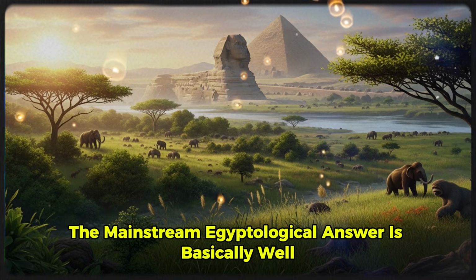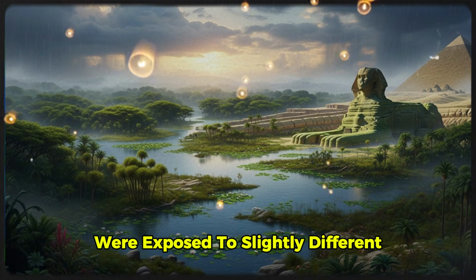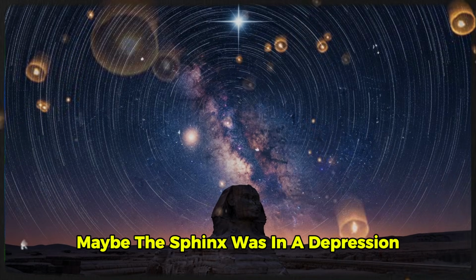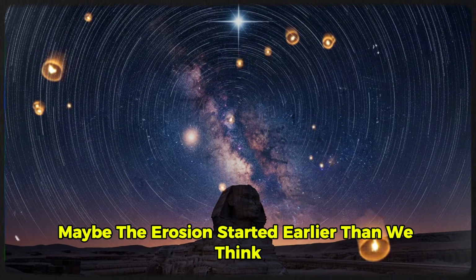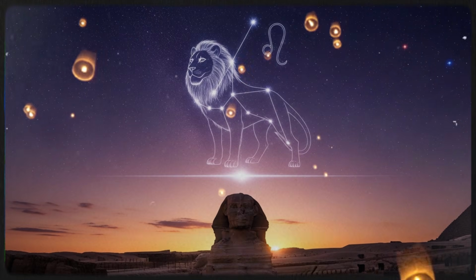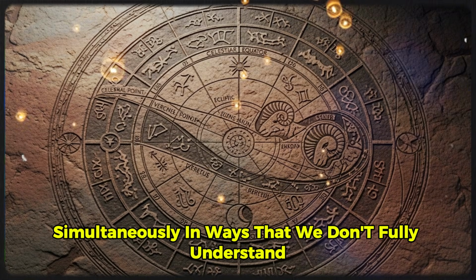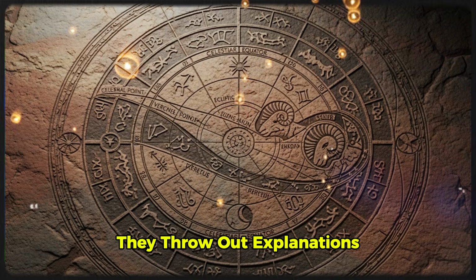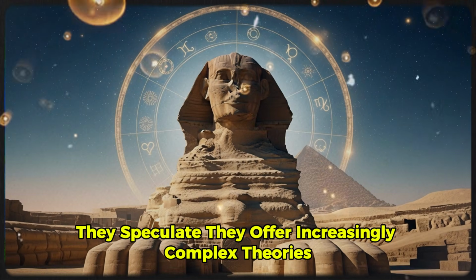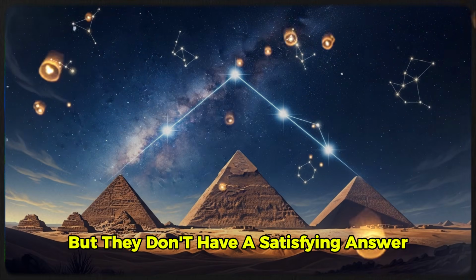The mainstream Egyptological answer is basically, well, the Sphinx and the pyramid complexes were exposed to slightly different microclimate conditions. Maybe the Sphinx was in a depression that collected water. Maybe the erosion started earlier than we think, even though Khafre built it. Maybe multiple erosion processes were at work simultaneously in ways that we don't fully understand. They throw out explanations. They speculate. They offer increasingly complex theories to explain away what the geology is actually showing. But they don't have a satisfying answer.